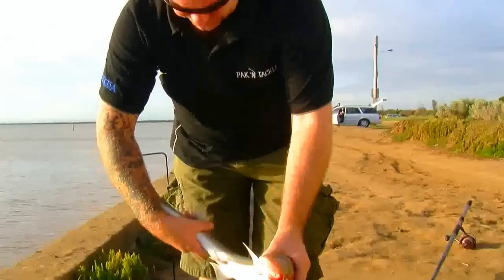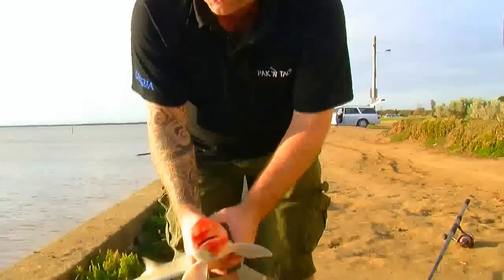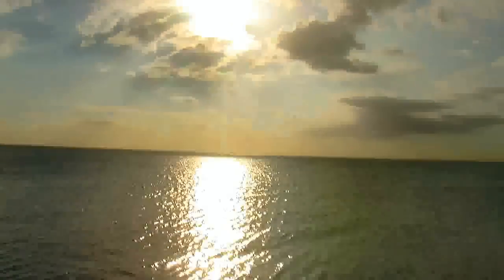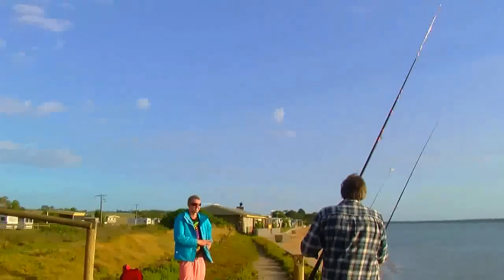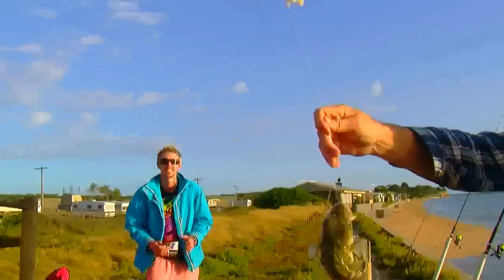Yeah. He's probably only just on size, maybe, but they're too small, so we'll let him swim off, and off he goes. Now I'm just gonna rebait, hopefully get a bigger gummy or an elephant. Now that's a big puffer, mate. That is a big puffer, isn't it? That was the size of him.